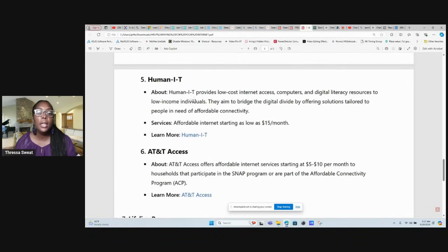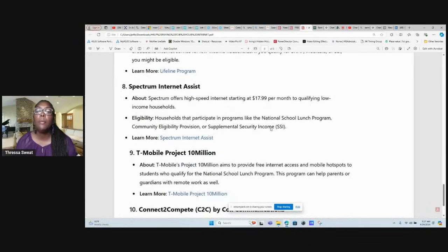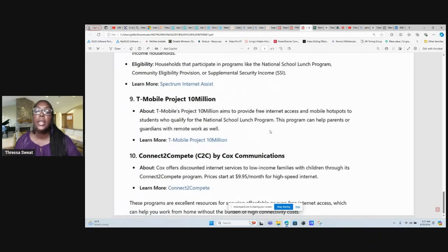Human-I-T provides low-cost internet access, computers, and digital literacy resources to low-income individuals. They aim to bridge the digital divide by offering solutions tailored to people in need of affordable connectivity. Affordable internet starting as low as $15 a month. Take advantage of this, y'all. If you need help getting internet or paying for your internet, reach out to these people, see what they have to offer.